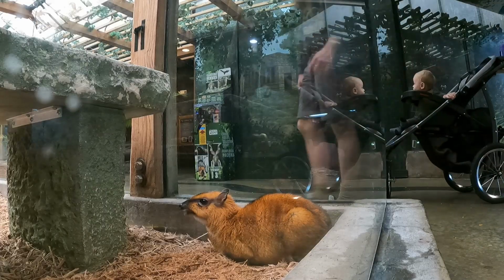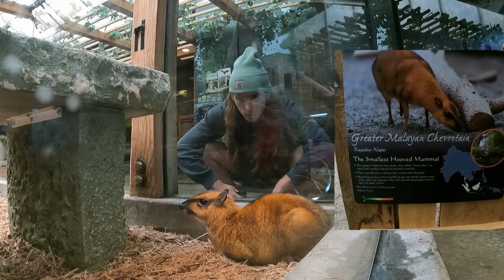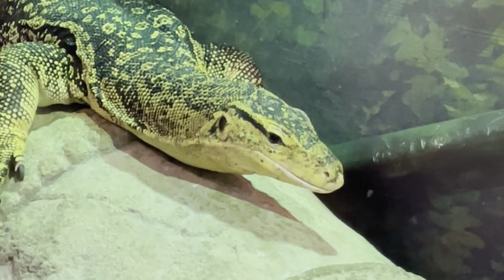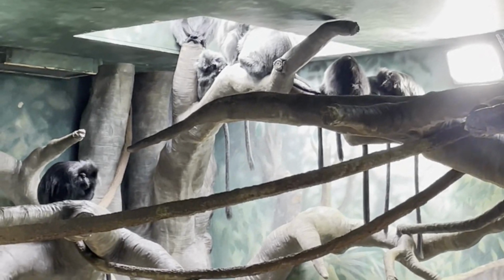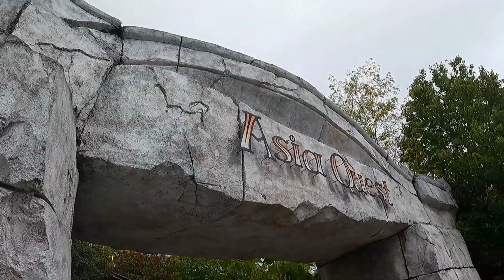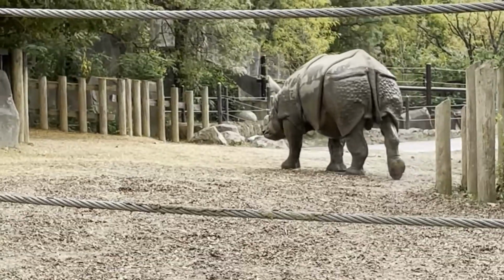They have a great building where you can see all kinds of different animals, including the smallest hoofed animal in the world and also the largest bats I have ever seen in my life. Bats are one of the most diverse families of mammals out there, meaning you probably have a local bat near you. You might not have a local monkey, though, but in some places of Asia they do. Thus ends my Asian quest at the Columbus Zoo.